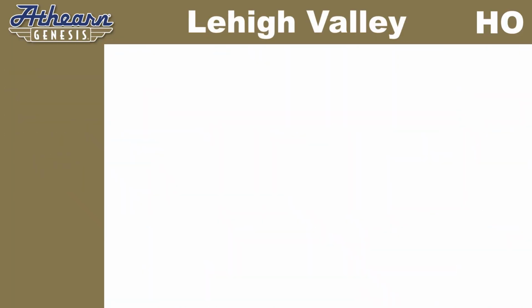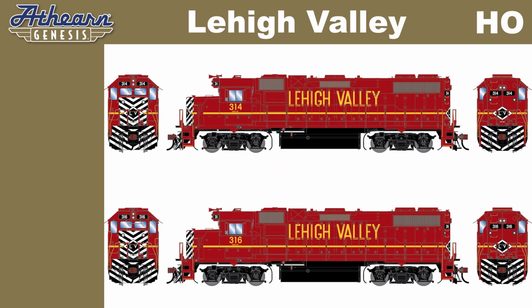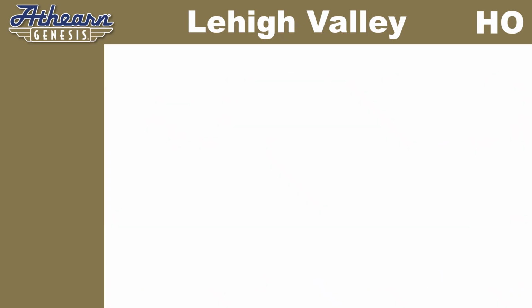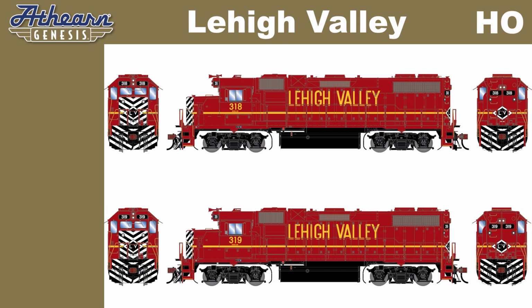And four road numbers for as-delivered 1973 Lehigh Valley, including road numbers 314, 316, 318, and 319. As a follow-up to their GP38AC locomotives, the Lehigh Valley 38-2s 314 through 325 were constructed in 1973. These units could be found anywhere on the main line, from Buffalo, New York to Jersey City, New Jersey.